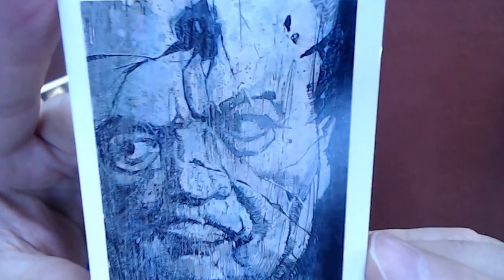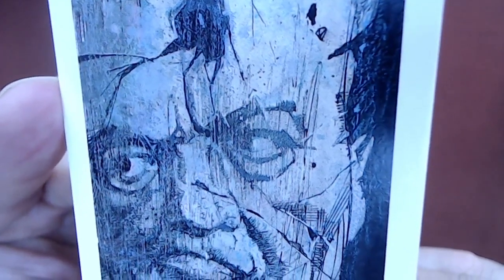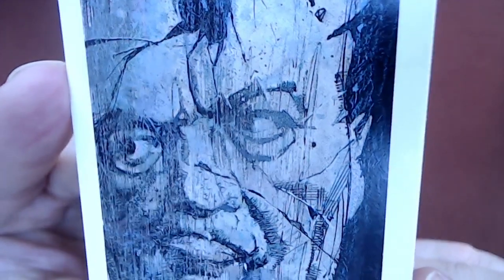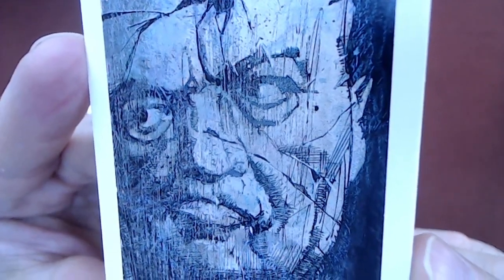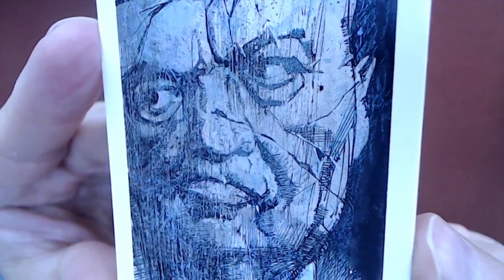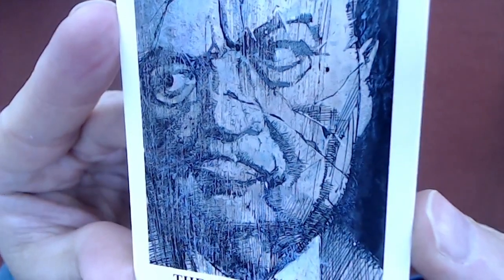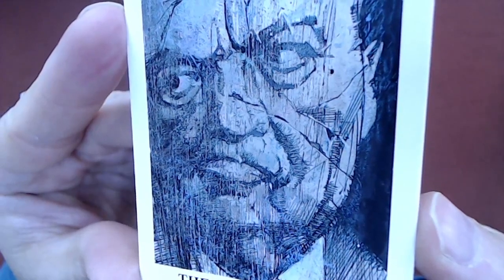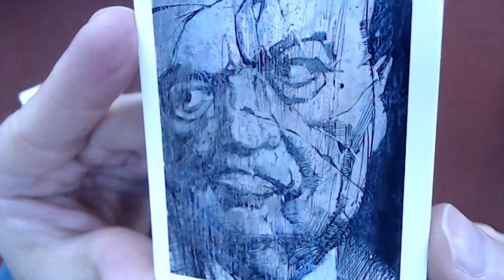Look at this portrait. What an absolutely brilliant portrait. It captures what this monster represented. Just look at him. Wow.